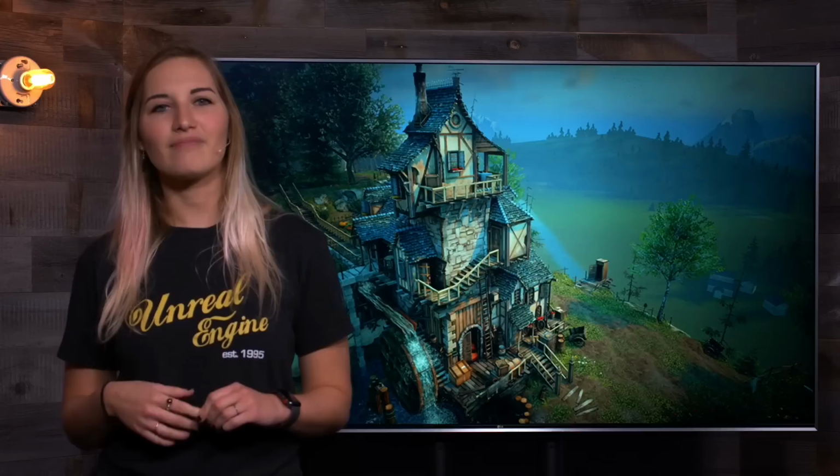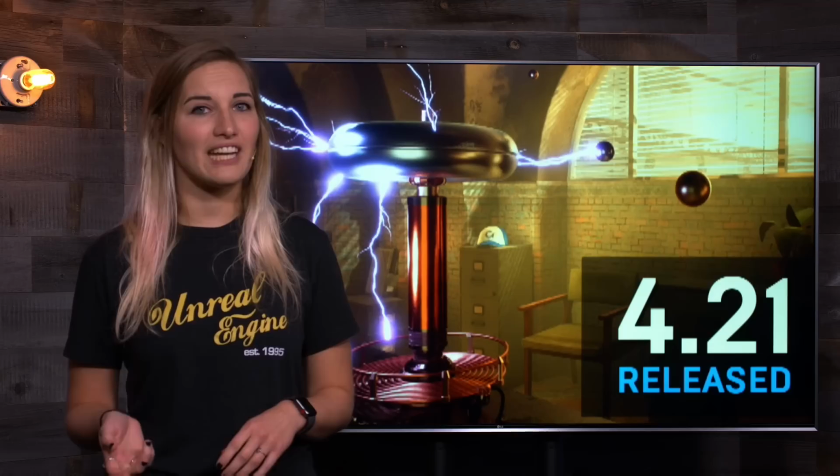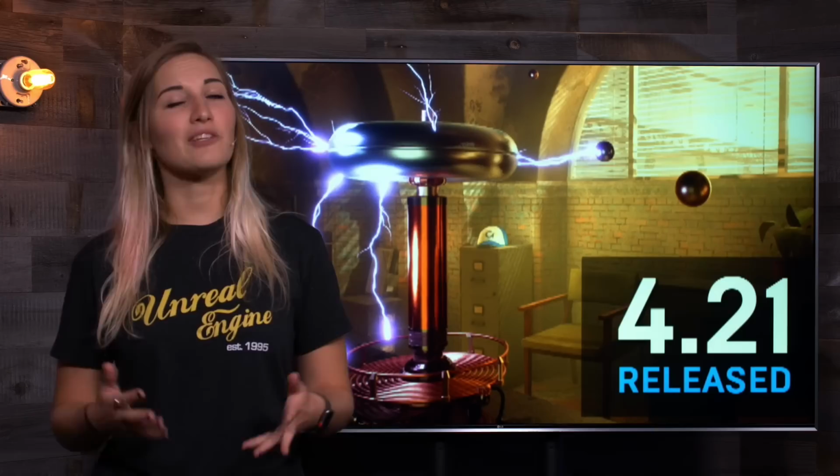Unreal Engine 4.21 released yesterday. This release continues our relentless pursuit of greater efficiency, performance, and stability for every project on any platform. Update today via GitHub or the Epic Games Launcher to snag the latest features and fixes, including Switch support for Niagara, the replication graph released into a production-ready state, and improved cook times.